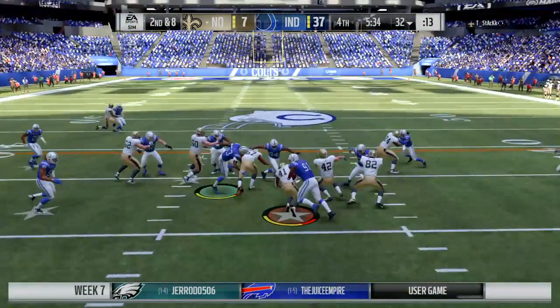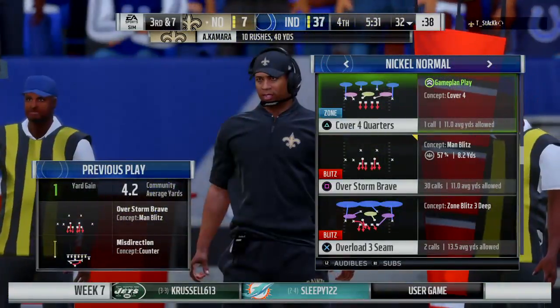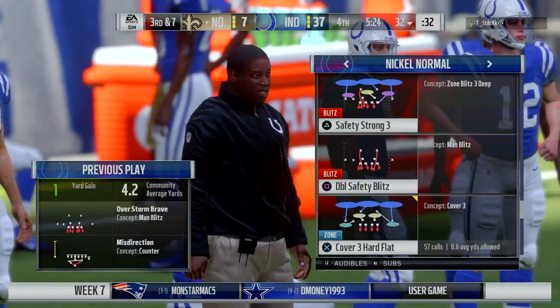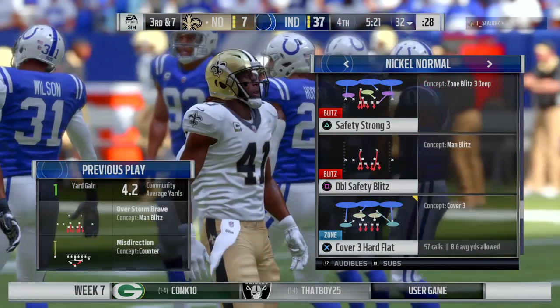A 10th carry for Kamara. And he'll scratch out only about a yard up to the 32. Sometimes your philosophies get challenged at times you don't want them to. They did try to stick to the running game on the first 2 plays. Didn't amount to much. And now facing a 3rd and long at the outset of this drive.